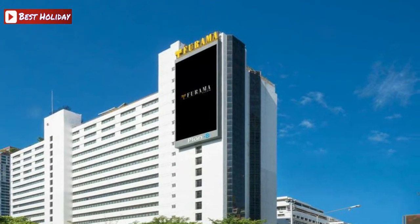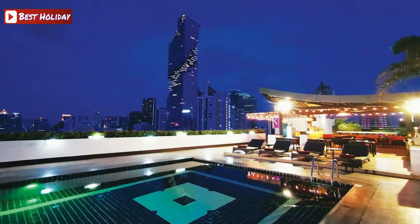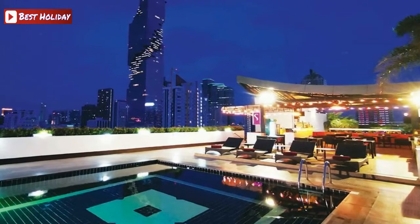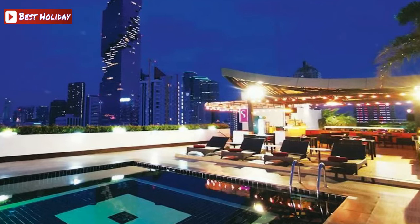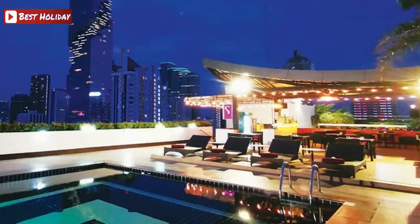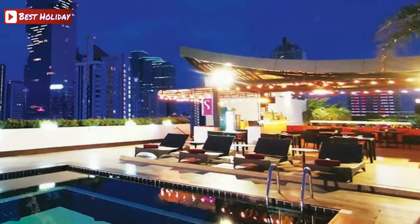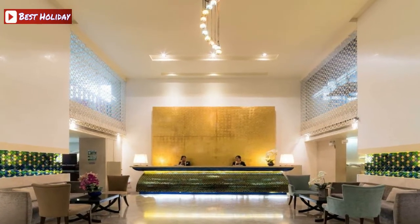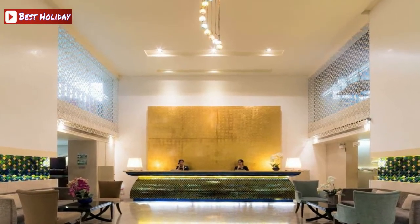Enjoy the best experience of vacation in Bangkok when you book a room at Furama Silom Hotel Bangkok, located in the city center. Furama Silom Hotel Bangkok saves your travel time, as it is in the center of the best area. Furama Silom Hotel Bangkok provides various services and facilities to make your stay more comfortable.